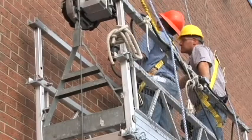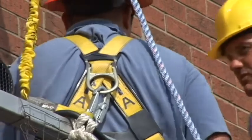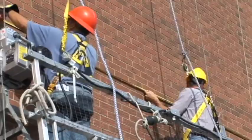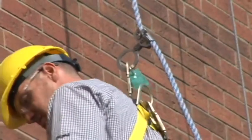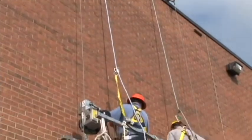The major hazard involved with swing stage work is falls from a height as well as swing stage collapse. This is why it's critical for all workers to make sure that they perform daily checks on their equipment, including their roof setup, the stage itself, as well as any personal protective equipment and lifeline systems.